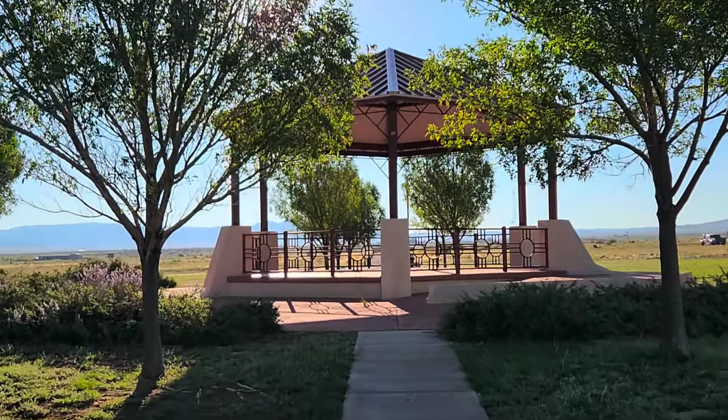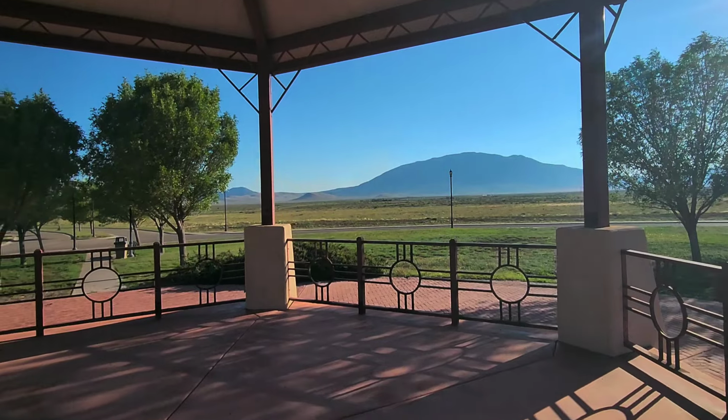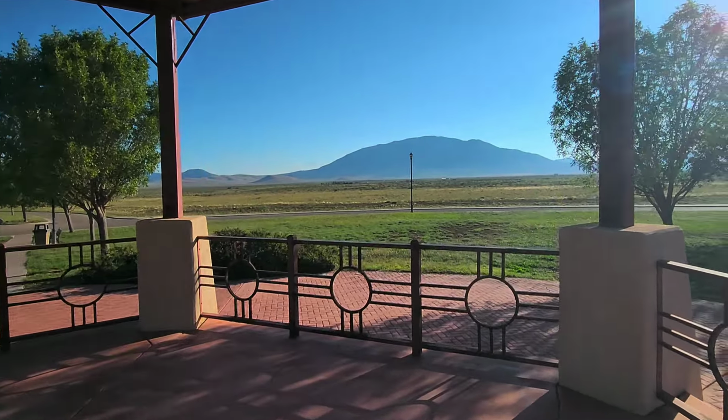Looks like a nice place to stop and stretch my legs. Come over here and check out the view. Very nice. Look at that, just rolling hills, some green fields. Nice hills over on this side too.